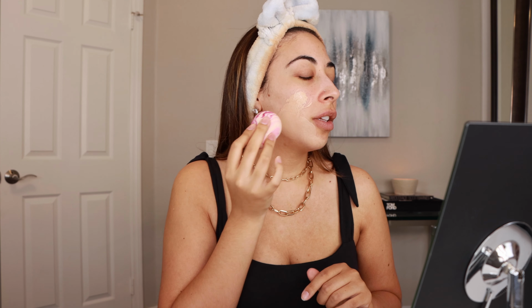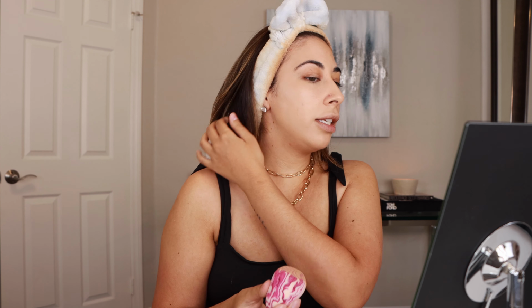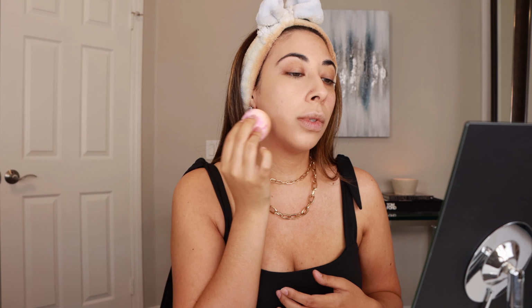Oh, okay. This is really full coverage. I don't have a tan on right now, by the way, so I am using the Neutral 2. Let's see how far this one blends out. So right off the bat, I think that my skin looks really pretty. The coverage is really pretty as well. It'll be interesting to see if it starts to oxidize any, but it looks like Neutral 2 is probably a good match for when I'm not tan, but we'll see.